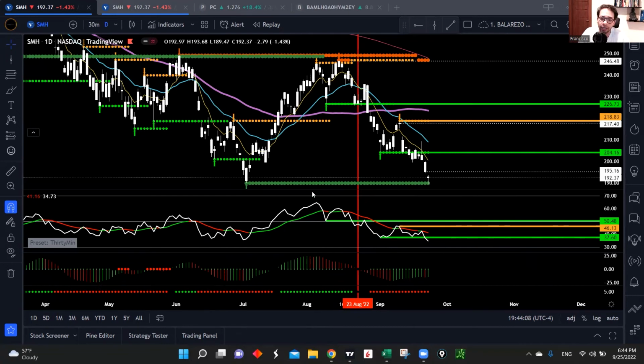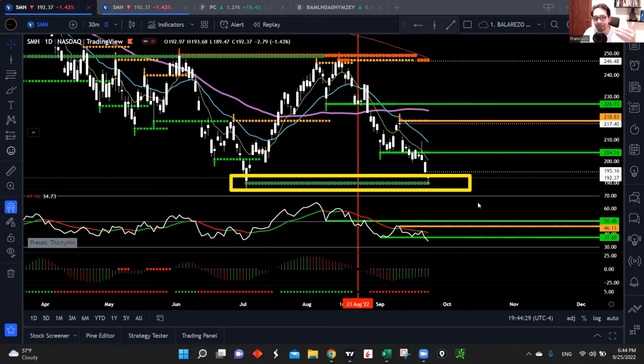You can see that we're breaking below this level, which is 204.16 in price, and we're also breaking lower in momentum right below this 37.60. And I don't have any buy signals as of now on SMH. So if we continue to the downside, I don't think that will be a surprise.